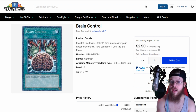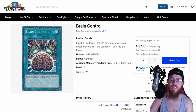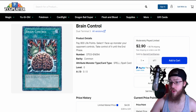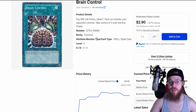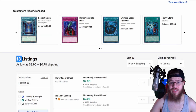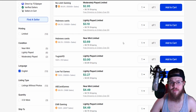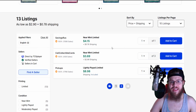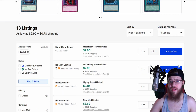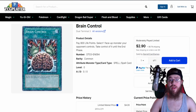Unfortunately, this card did get errata'd, so the newer prints are kind of weird, but that also helps these older prints, because these older pre-errata prints now have a little more reason to be bought, right? The Dual Terminal 3 copy here is down to about 13 listings, a very low amount. It's only $3 for a couple of listings here, then 4, then 5, then 5, 8, and then gone. So I think this card definitely deserves to be around that $10 price.